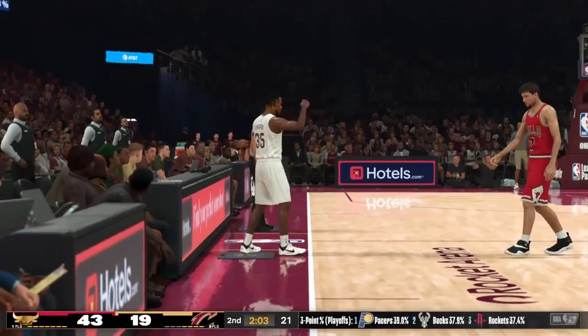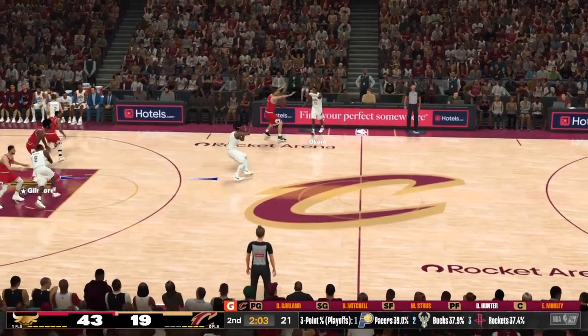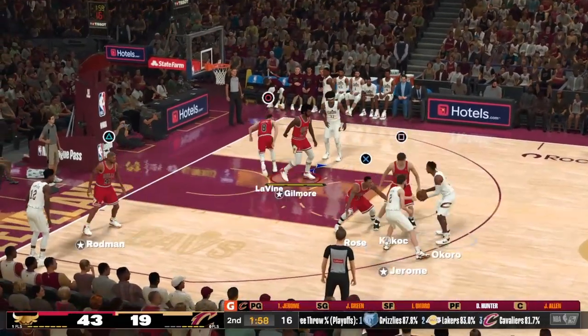For a different look here. Jared Allen, he's checked in for Evan Mobley. Okoro comes in for Strus. Green's checked in for Donovan Mitchell. And Jerome subbed in for Darius Garland. 2 minutes. Here's Jerome.